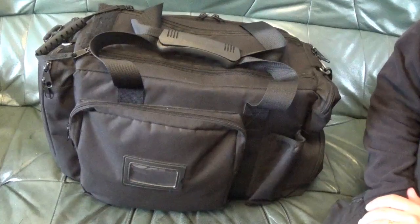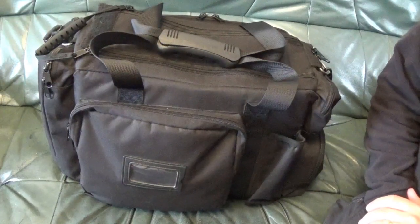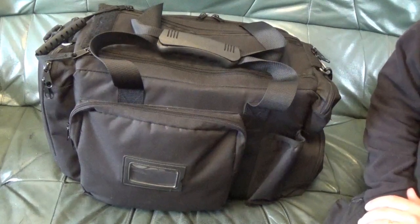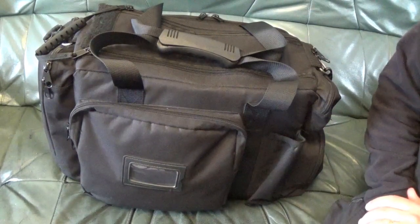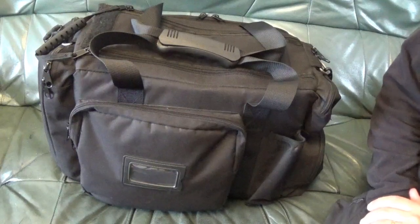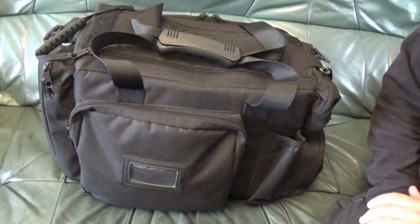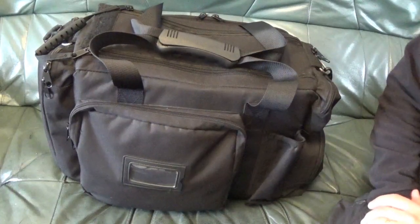So here we have the bag. It's made by a company called Op Zulu. This one is the Op Zulu Patrol Bag. I do have the larger version as well, the duty bag. This one is around about 35 to 40 litres, so it's ideal for this purpose. It's easy to pick up, carry, put in and out of the cab, no issues at all. The larger one I do have in another setup, which you'll see in a separate video.